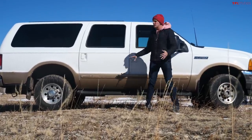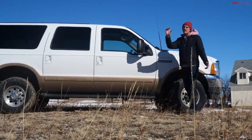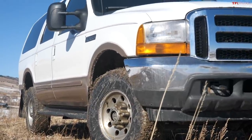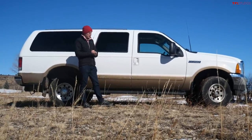The Excursion died for the 2005 model year, and then the Expedition carried on, and now, of course, there's the Expedition Max. But the Expedition Max is a full 5 inches shorter than the old 2000 Excursion. I mean, the height is ridiculous. It's 5 inches taller than a new Suburban. In pretty much every dimension, it's just ridiculous.